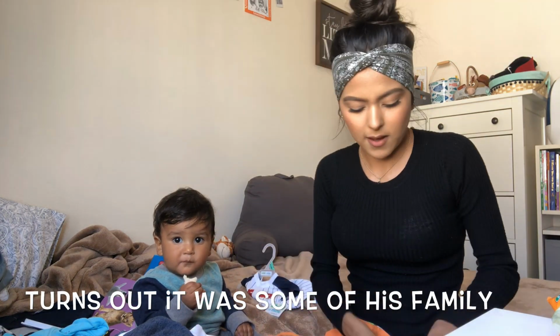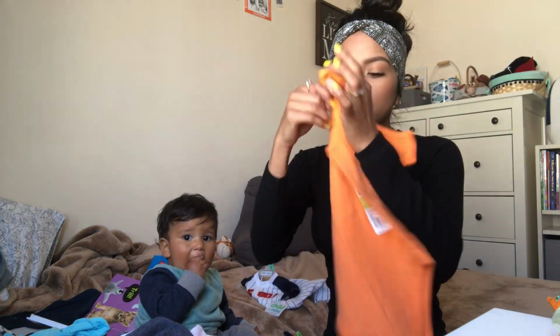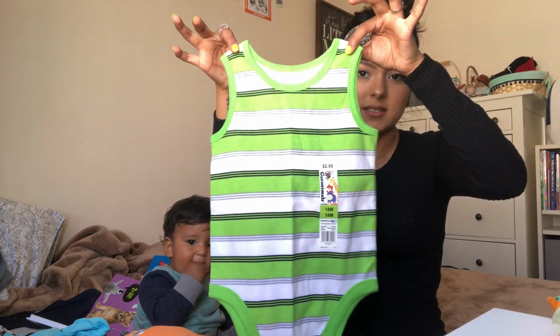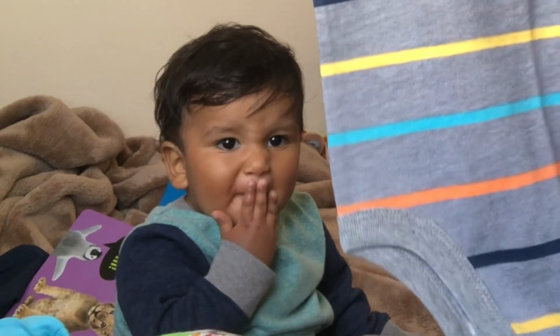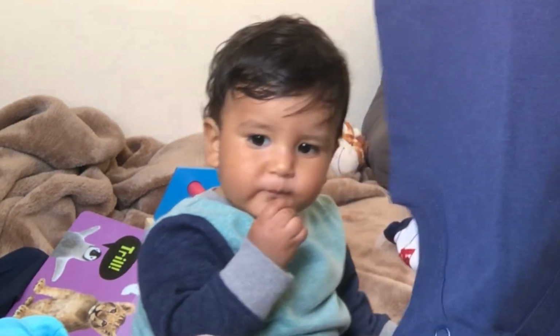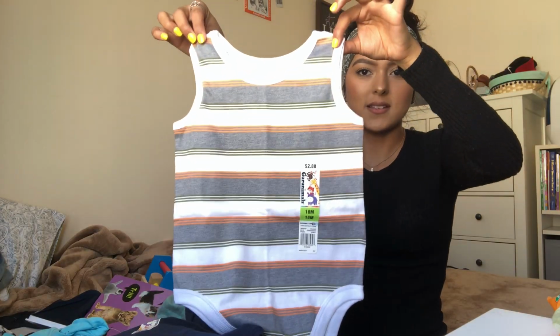So they got him a bunch of tank tops. These tank tops were $2.88, and they got an orange one, this bright green one, this gray and colorful striped, navy blue, this orange and gray one. And then a solid black one.